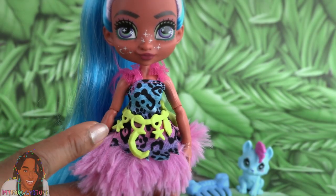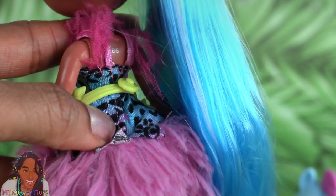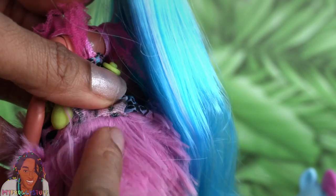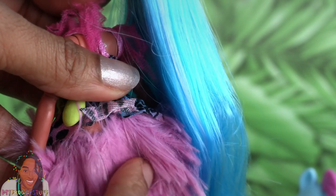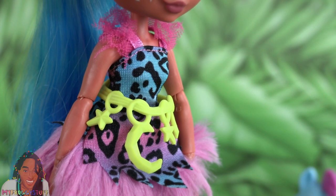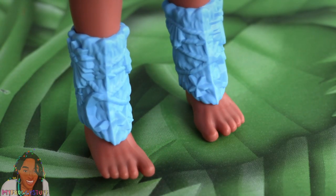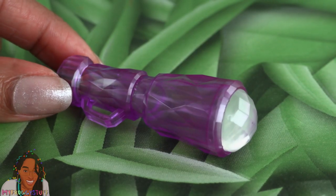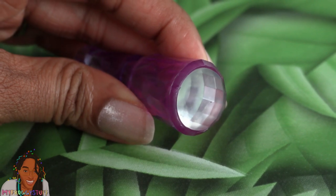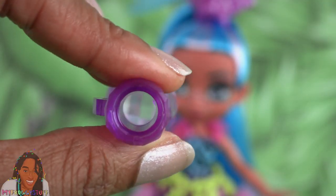The top is separate from the fluffy skirt. The top velcros in the back, and the skirt has an elastic waistband. I don't know if you can even see that, but it's there. She wears a lime green belt with charms hanging off of it and blue ankle accessories. She comes with like a little telescope or a kaleidoscope because it's got that little jewel cut on the lens. You can kind of see in there.